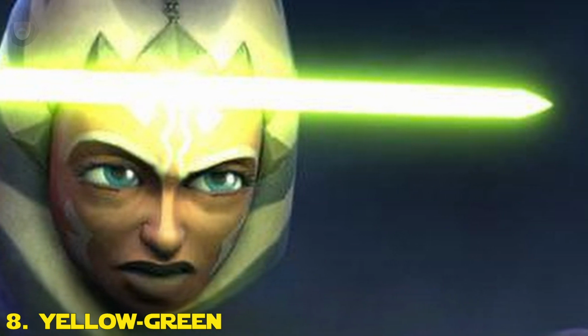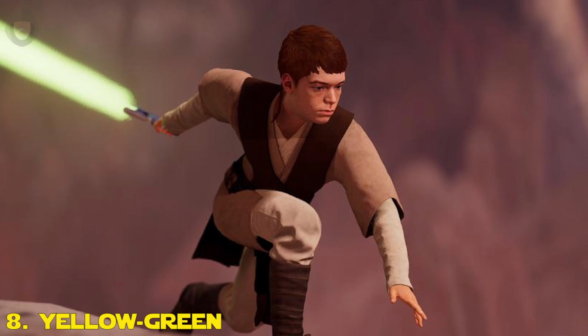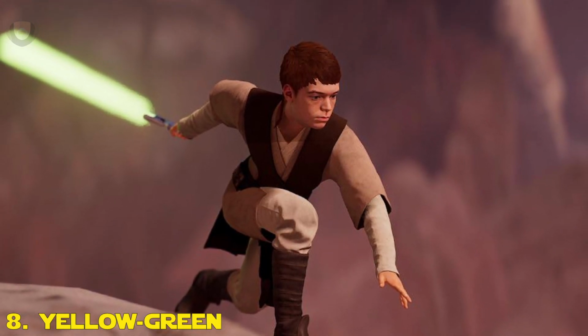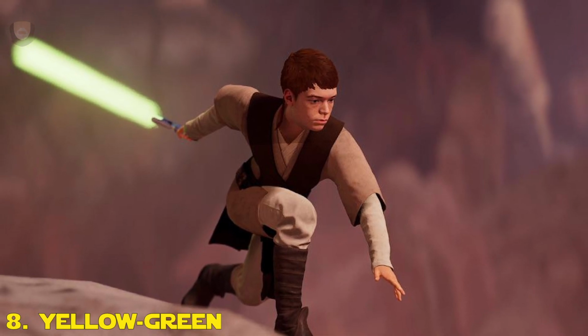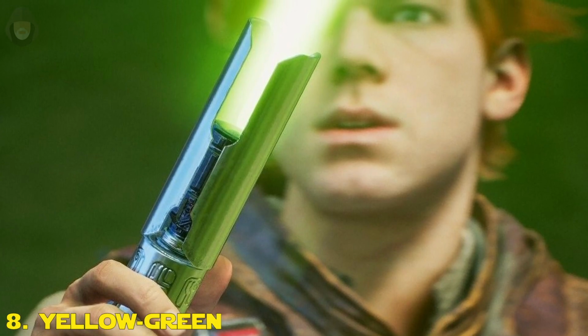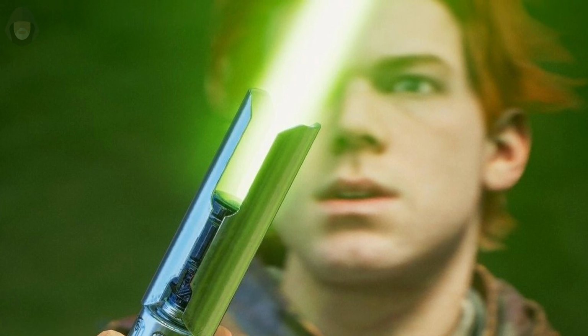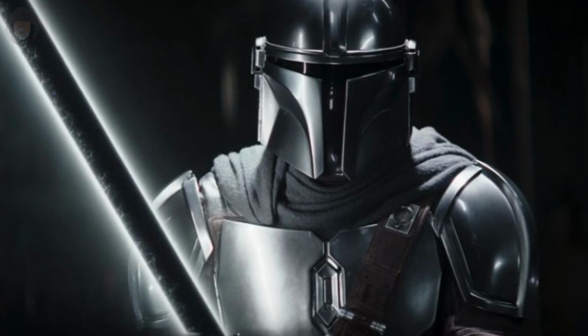It was instead yellow-green, a mixture of both, which told her that she was moving closer towards a balance between being a guardian and a consular. Since her original was green, this means that she was moving away from the cosmic Force and closer to the living Force and lightsaber combat. This is probably because her master was Anakin Skywalker of all people. Very understandable.